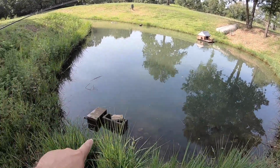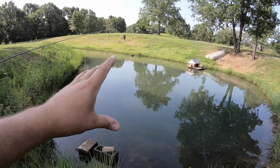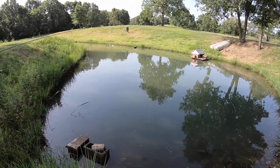But I have bricks throughout it. We have rock piles all throughout it. We got some trees sunk in here, some bushes. You can kind of see them all around. There's plenty of habitat here.